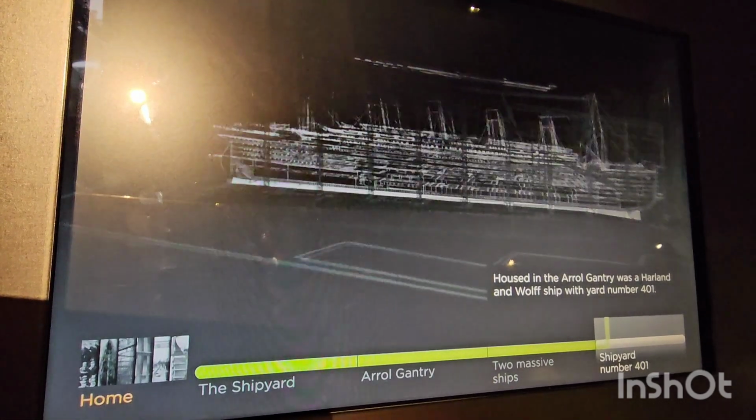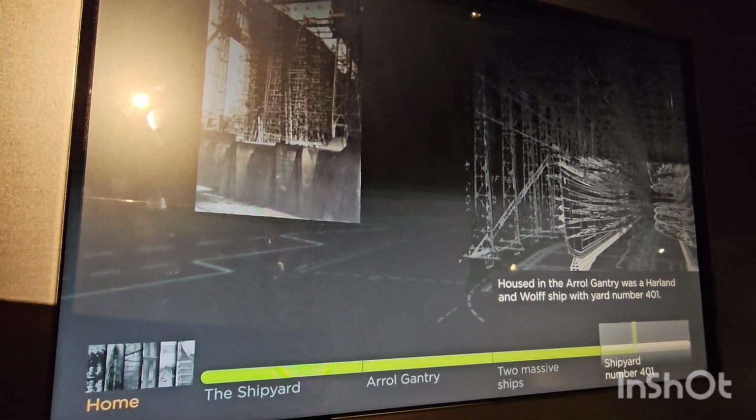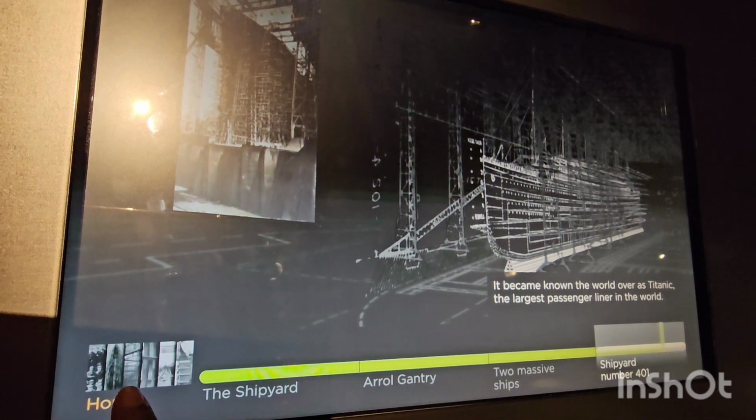Housed in the Arrow Gantry was a Harland and Wolff ship with the yard number 401. It became known the world over as Titanic, the largest passenger liner in the world.